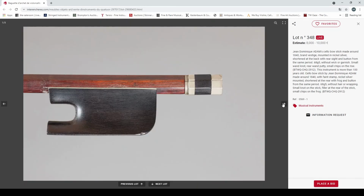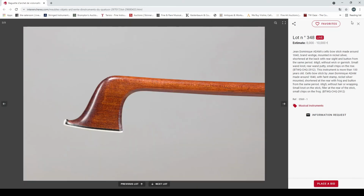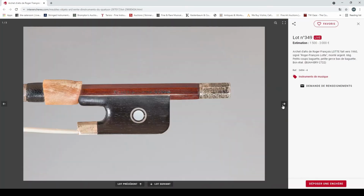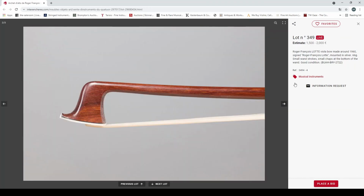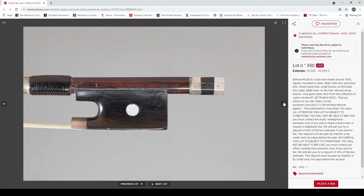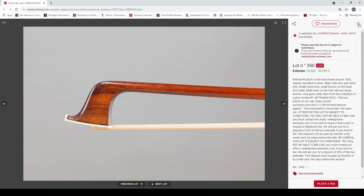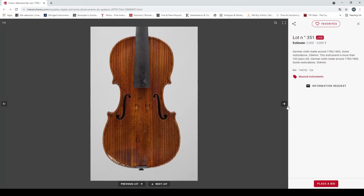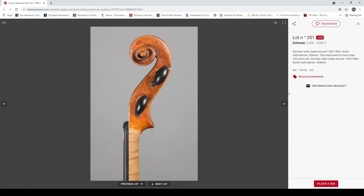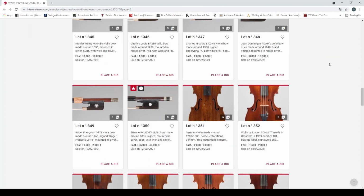And a cello bow by Jean-Dominique Adam. And a viola bow by Roger Francois Lot. Violin bow by Etienne Pajot, about 1835, 35 to 40,000 euros. Another serious bow. A German violin, 1780, 1800. Interesting choice of wood for the top there. Definitely curious.